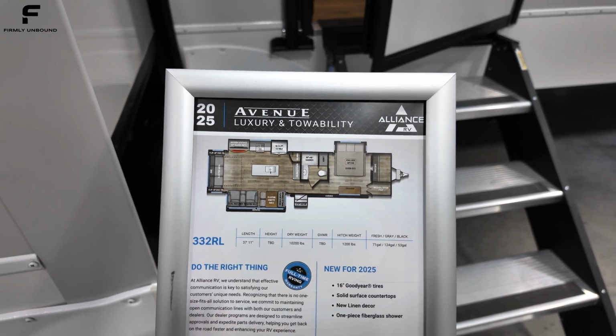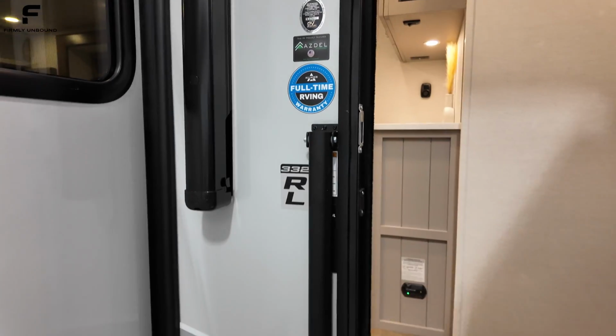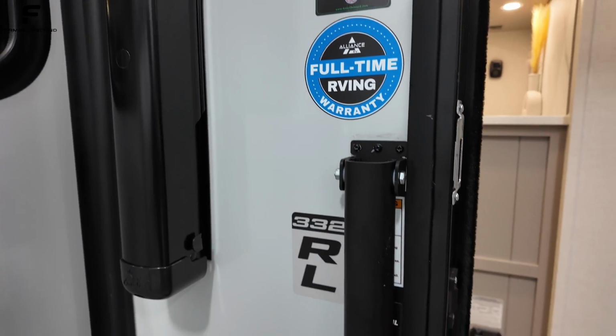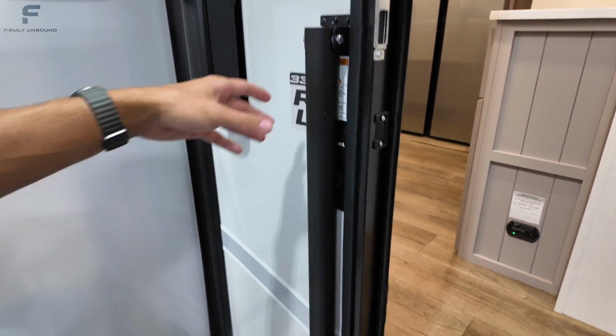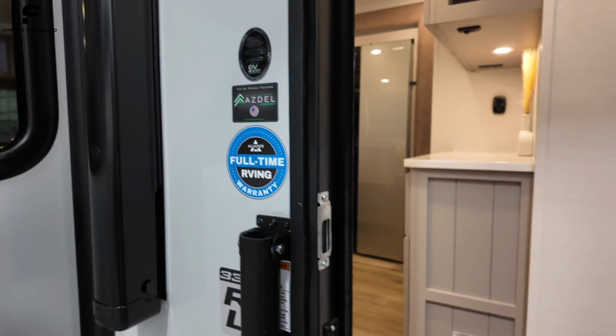You have your Goodyear tire, solid surface countertops. As we step inside, with this being a new product, I think it's good to mention some things that would be kind of a competitor to this. You can see there it's a 332 RL. You have your grab handle that will extend out all the way down to the bottom of the steps. It does come with a full-time RVing warranty and Azdel sidewalls.